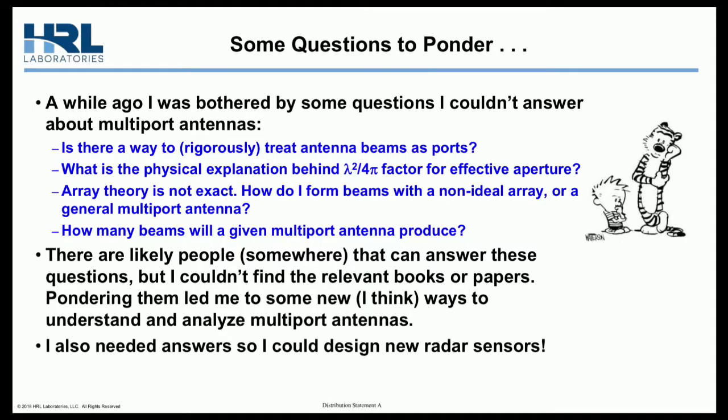The third point is that antenna theory is not exact. When we learn beamforming in class, it's e to the j n k d cosine theta sine phi. Well, element patterns don't really behave like that. That's not exact. It's an approximation. Some antennas are pretty good. Some aren't even arrays, so they don't conform to that. And so how do you treat a general multi-beam antenna? How do you do beamforming? I'll touch on that.